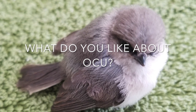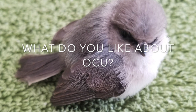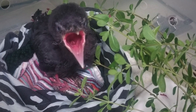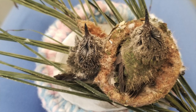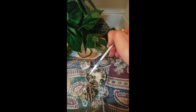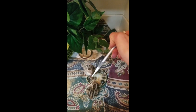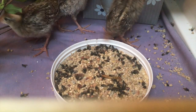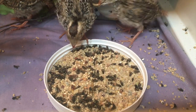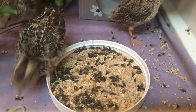What do you like about OCU? Well, my favorite part of OCU is watching these birds learn how to behave like wild animals as they get older. You get a nestling in, and they are very helpless and rely on you for everything. Food and water, warmth, they can't do anything. Within a week, week and a half, they're older and they're starting to explore their enclosures.